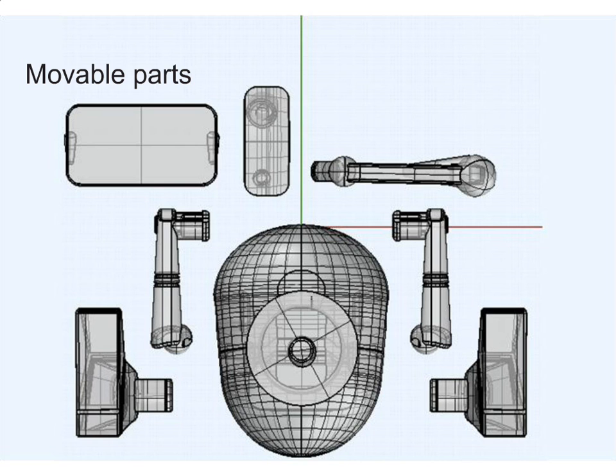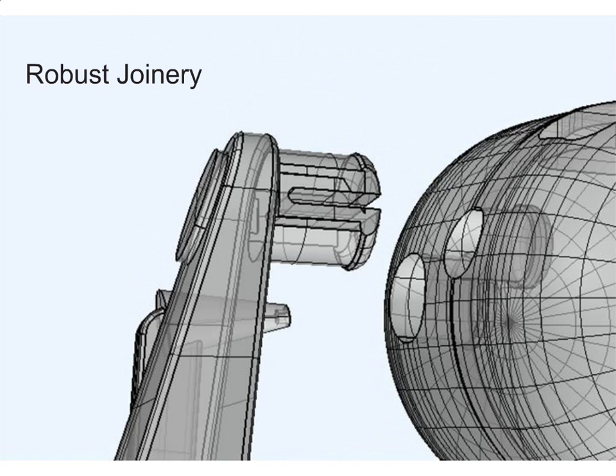So what I spent a lot of time on is in this next slide, which says robust joinery. And what I got to really perfecting was the press fit. And this is one of the things that has helped me. Like I watch a lot of little kids with the Lego character, and they're sometimes very rough.